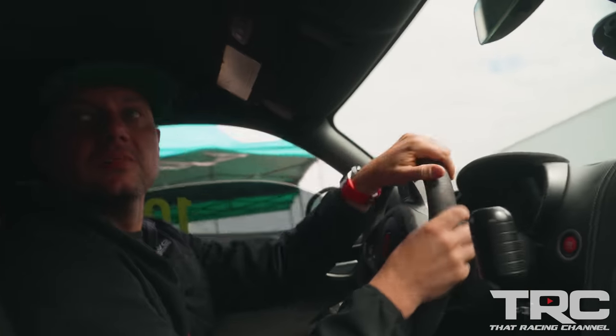Well, this is my first Viper I've ever been in. I bet you're excited. Oh yeah, I've been waiting for this day. Never been in a stock one, but it's easy enough to drive, you know?